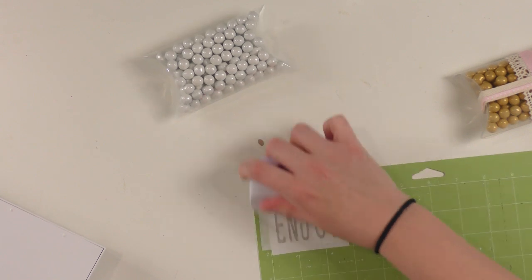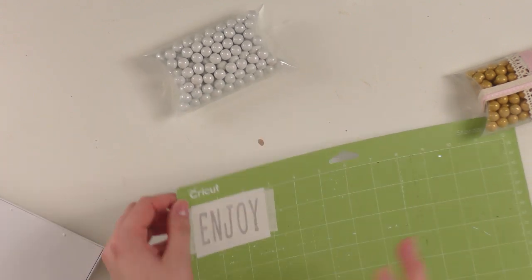So we're going to burnish again. Then I'm going to remove this. Going with gravity, so I'll flip my mat over.